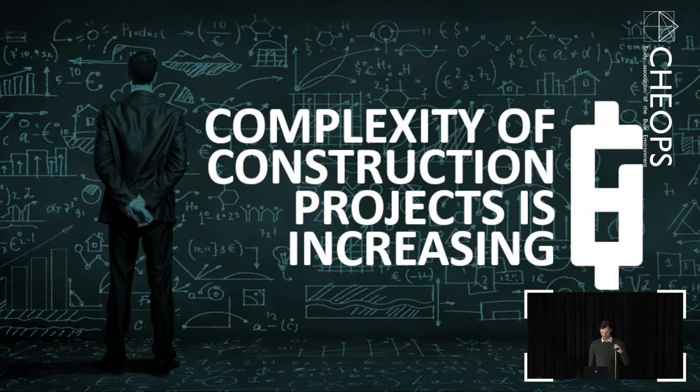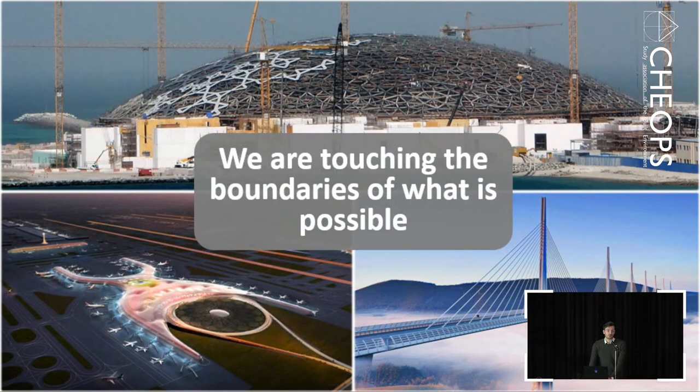This is better. So then we'll dive into the actual terminology of complexity. And I'll try to give you a good explanation of it, because it's quite an ambiguous term. It's quite open to interpretation. So I'll try to take you through our definition of complexity. And that is that within construction, we're currently touching the boundaries of what's possible.